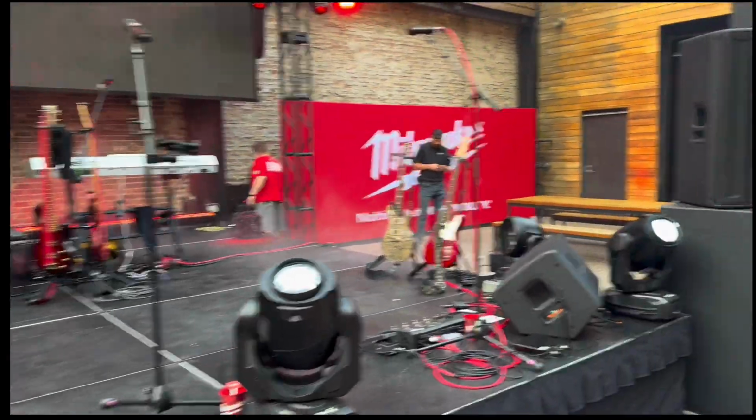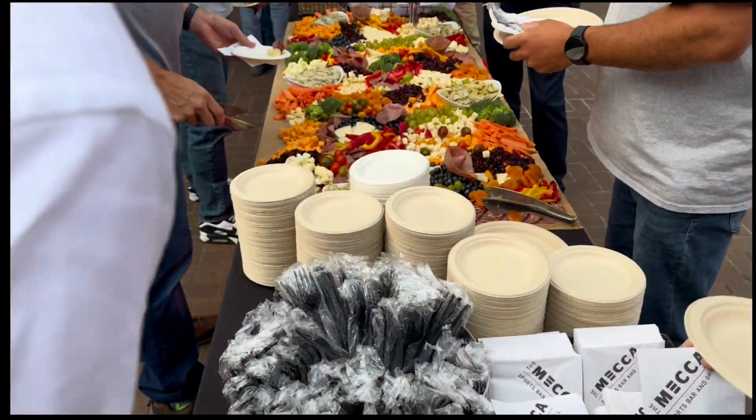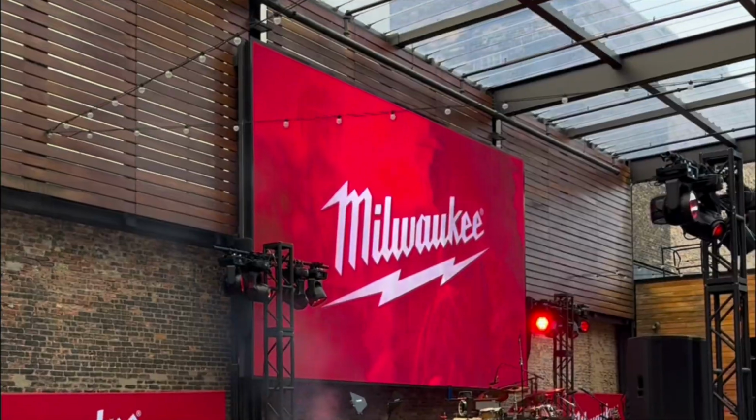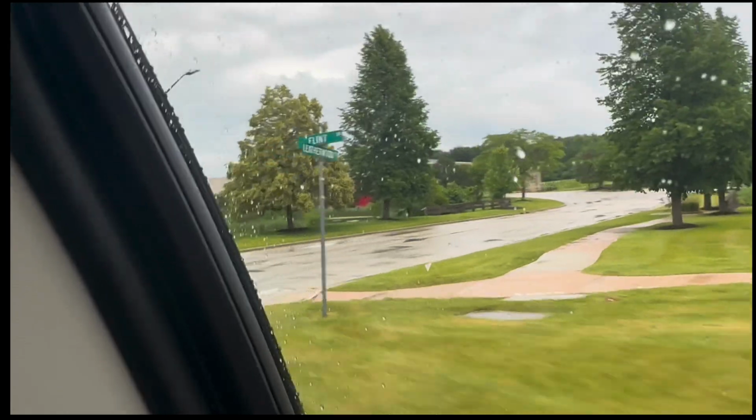Again, Tool Shed, the Milwaukee Tool Shed band. They are great. And again, as far as I know, they are all Milwaukee employees. All right, that was Thursday night.